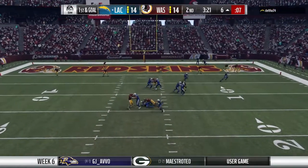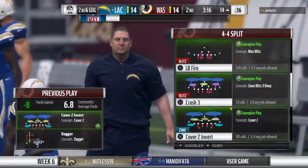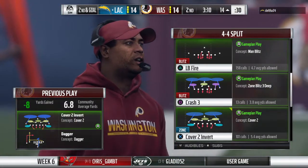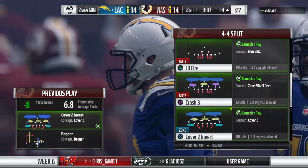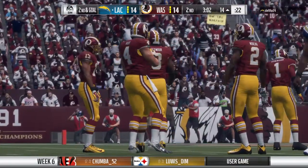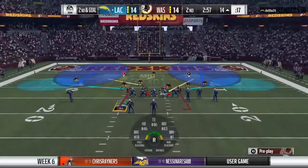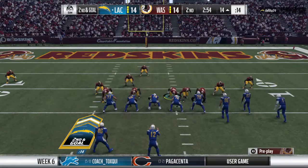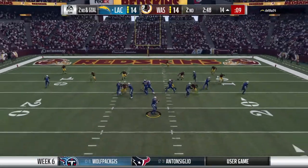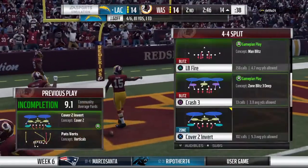Now gone. And no escaping this time as he'll go down. They got him for a sack. Solomon Thomas in there to drop him, and it'll be a loss of about 8. To throw on second down is gone. And oh, not only did he drop it, he dropped it in the end zone.